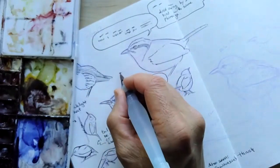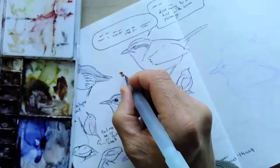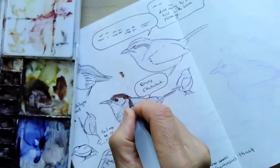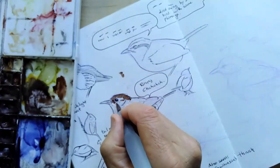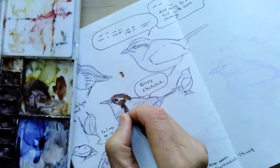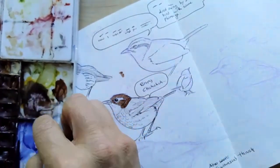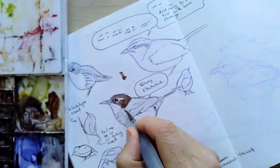Right? Color test. It's too dark brown. I want it more red brown. Color test. That's better. So I'm going to come up here. And then maybe add a little bit more red brown into that color test.